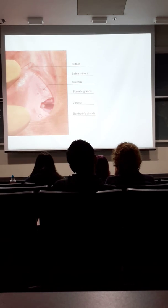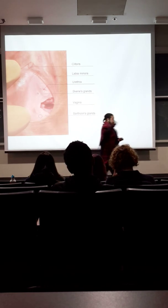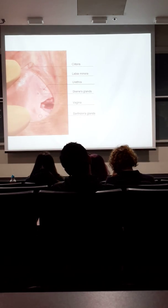This structure, well, that opening, is the Bartholin's gland. The Bartholin's gland is the equivalent of the bulbourethral gland. Remember the one that sends out the pre-ejaculate.